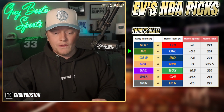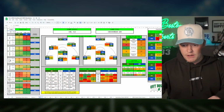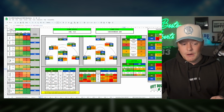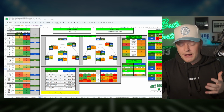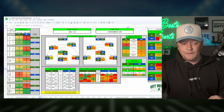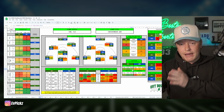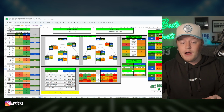And you throw in the fact, and we'll jump into the dashboard to show you this, this is a spot that I love as well. Milwaukee is going to be a team that loves to isolate, right? 7th highest frequency rate, 5th in terms of effective field goal percentage, and then 7th in terms of score percentage. Score percentage also accounts for foul shots converting off of isolation.